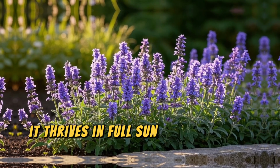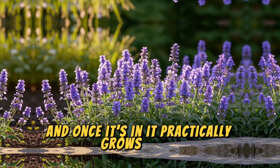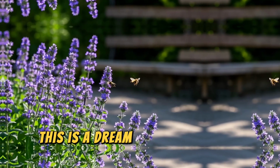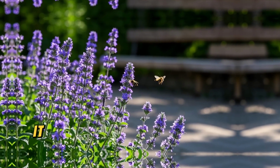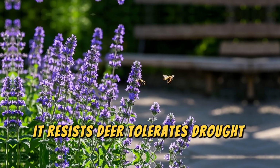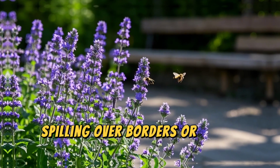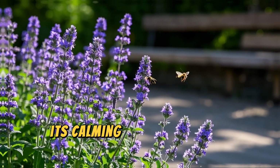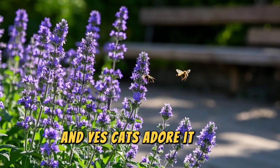It thrives in full sun, prefers dry to average soil, and once it's in, it practically grows itself. This is a dream plant for anyone craving low-maintenance beauty with big rewards. It resists deer, tolerates drought, and adds a soft, flowing texture that looks gorgeous spilling over borders or stone paths. Its calming scent makes it a favorite for sensory gardens, and yes, cats adore it too.